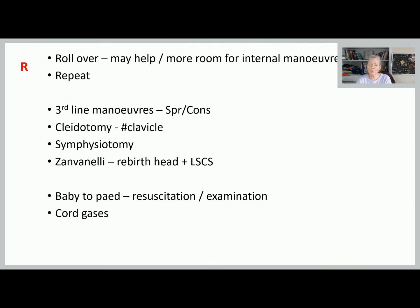Symphysiotomy, this is where they actually slice through this ligament that is holding the pelvis together, and so that pelvis essentially just falls apart, and obviously that will then free the shoulder. However, it's not great postnatally for these women. They need to have this bound up and have quite a lot of morbidity postnatally from these, but it does happen quite a bit in third world countries, I believe, but not so much here.